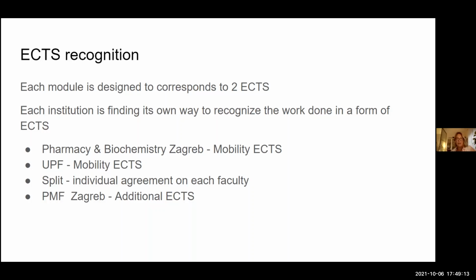So in order to really recognize your efforts, because it's not easy to complete all the tasks that you will be facing, for the first time this year we did a whole round of talks with the authorities, particularly the people responsible for granting ECTS credits at the Faculty of Pharmacy and Biochemistry, and also at the University of Zagreb. And this has then been adopted by other partners. We really did a great job to grant you all the credits.